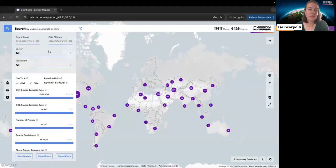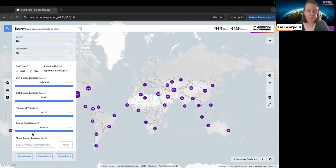You can also filter using different filters. This includes date, sector, and instrument. For instrument, you can differentiate between both satellite and aircraft mounted instruments. These are different filters you can apply for the sources. Let's say you only want to look at the largest emitters. You can filter to just those by the emission rate.